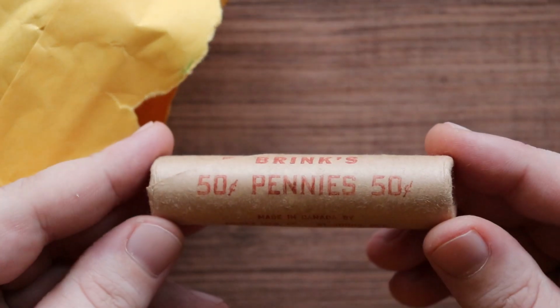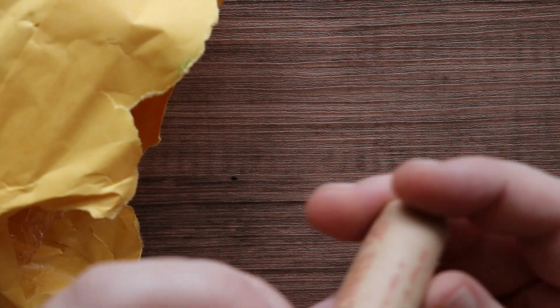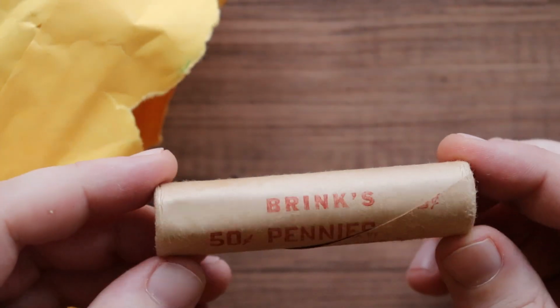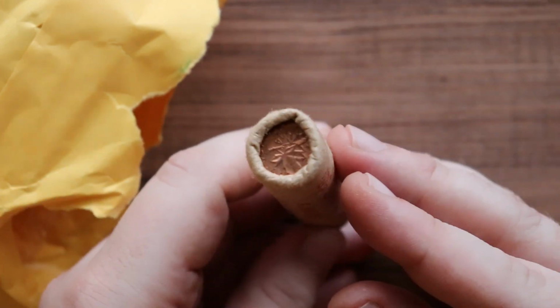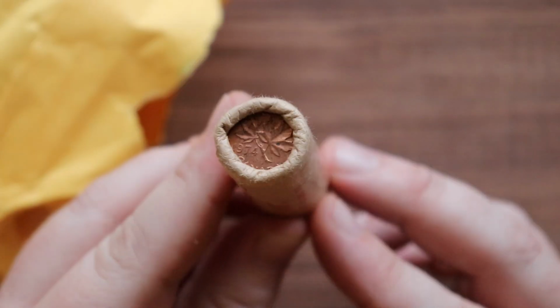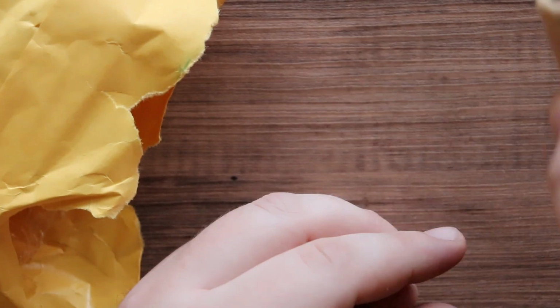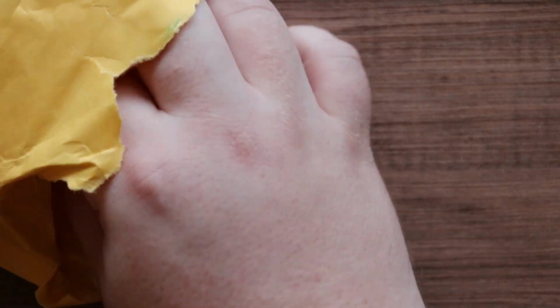Looks like we got a few penny rolls here. This may be an original roll as well. Looks to be a Brinks roll. Pretty vintage. St. John's. Try and get a look at the date on there. I think it's 1974. Nice. May eventually crack these open in a later video or something. Take a little look at them, but let's see what else we got in here.